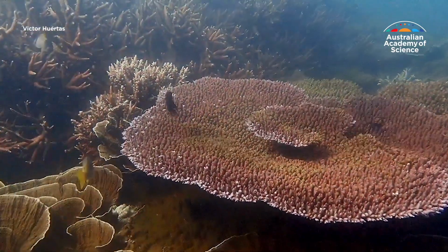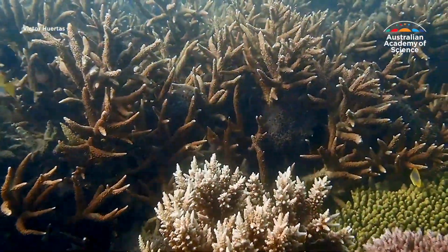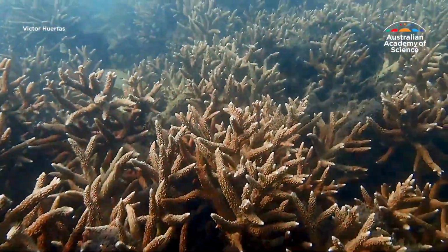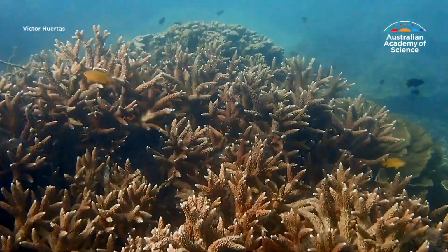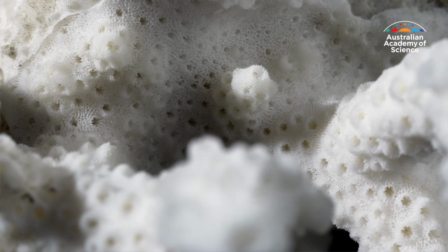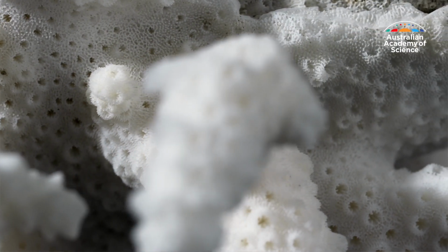Bleached coral is sick coral, and back-to-back bleaching events in 2016 and 2017 meant many couldn't survive. In 2016, we lost about a third of the corals on the entire Great Barrier Reef. Most of that loss was in the northern third of the Great Barrier Reef, where more than half of the corals died over a period of just a few months following record-breaking high temperatures. Professor Hughes and his team saw it happen.